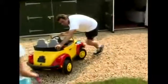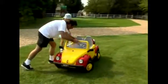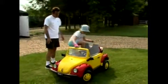Brian Burrows is a real Beetle enthusiast. Not only has he bought his daughter a version of the classic, but he has some astonishing examples of the classic Beetle in his garage.